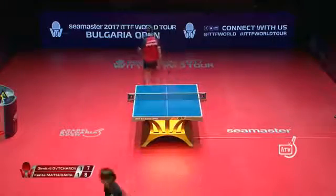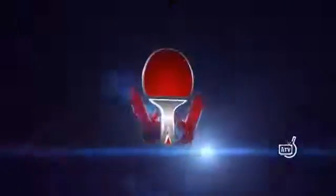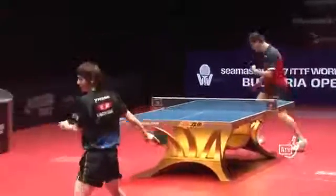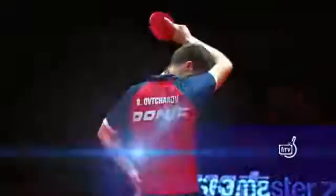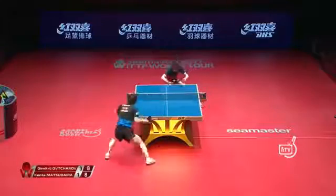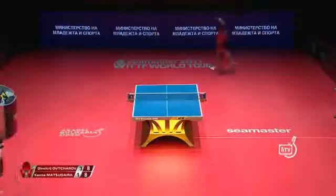Perfect placement into the body. Dima does not go the obvious wide forehand. You get a ball high enough to do this, into the body is the way to go. Unless you're sure you can hit it out of reach. Sneaks it past him with the backhand near the table, that is.